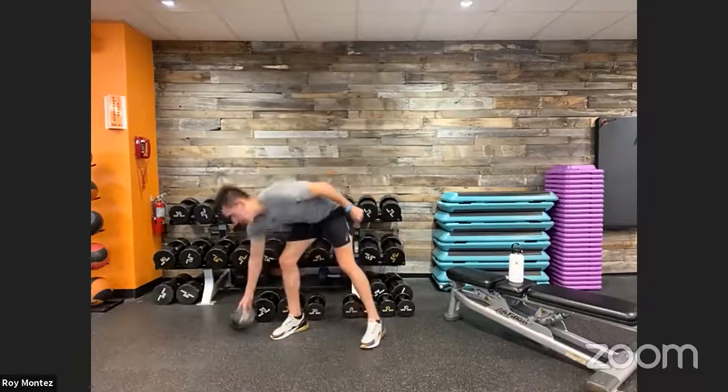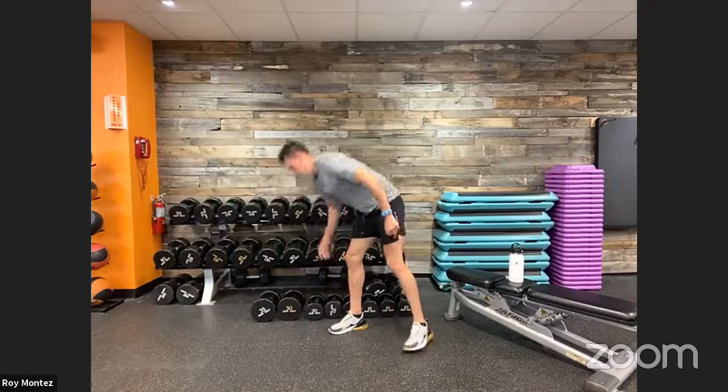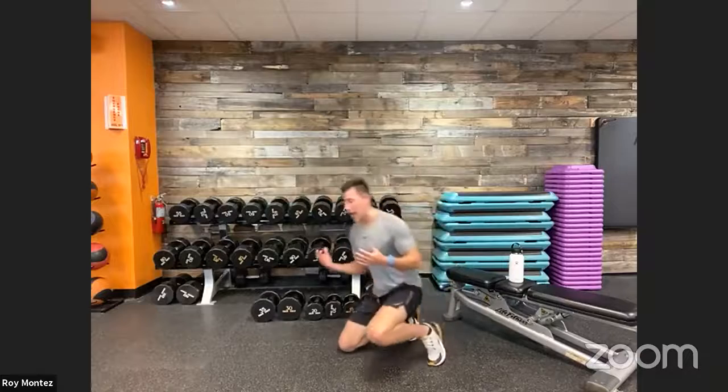Movement number two, as we go into that second movement, we're in a high plank position.